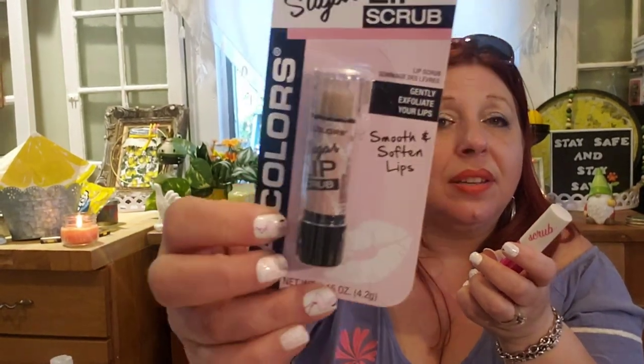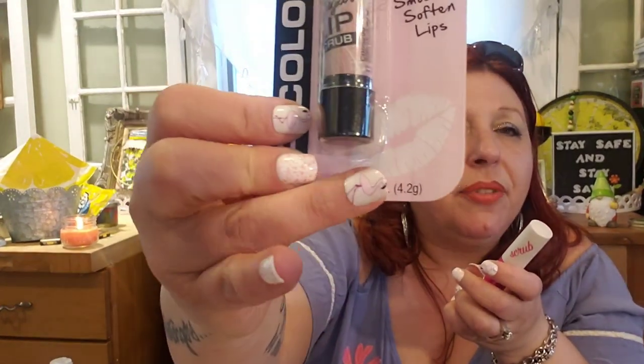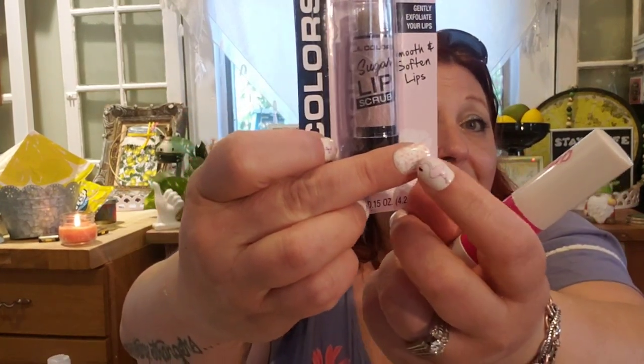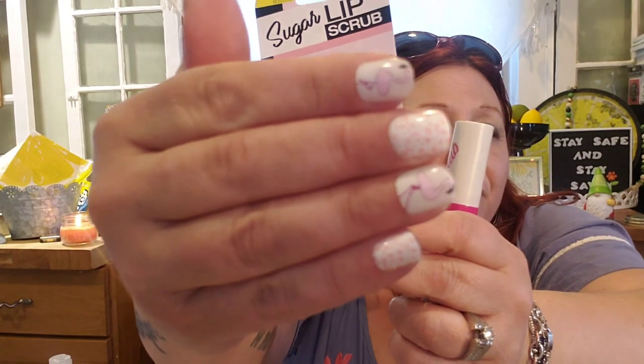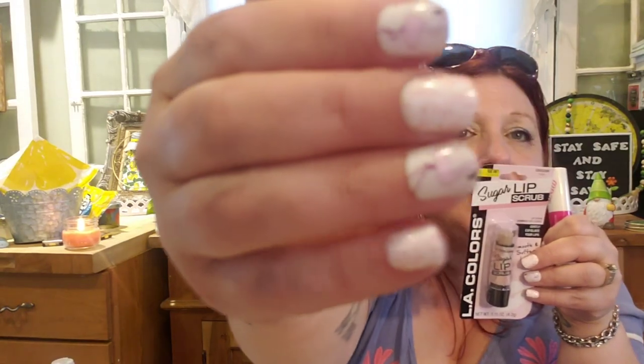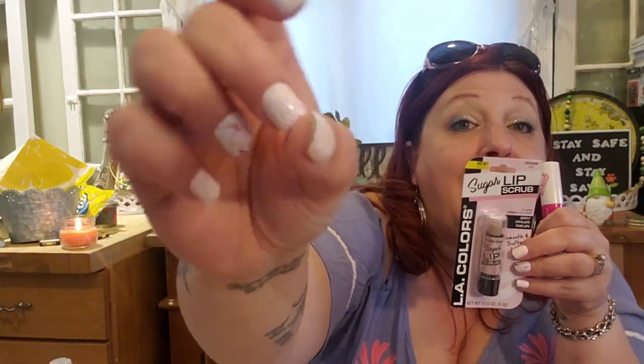A lot of you out there, oh yeah, those are my flamingo nails by Sassy and Chic, and I found, speaking of LA Colors, cute little speckled nails to go with the flamingos. And I think they match really well because I did not like the color that came with the flamingo nails, which is sitting right here, by the way. I don't like that pink color, but I love this polka dotted LA Colors. And I actually love the LA Colors nails way more than I love the Sassy and Chic nails. The Sassy and Chic nails, they have to be like flamingo flamazing in order for me to ever buy them again. I will say that much.